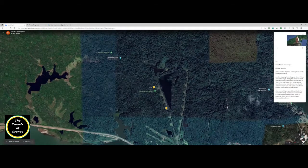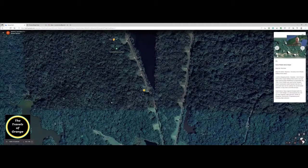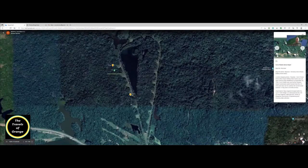Okay, the next place, let me back it up here so you can see the entire thing. I'm talking about this loop. I have it pinned over here. And this is actually within what used to be a former Army reservation, and it was called Cerro Pelado, and this is the ammunition depot. And it was set up in September of 1938.